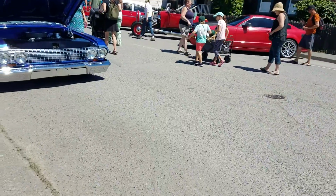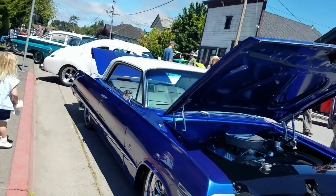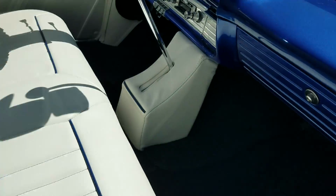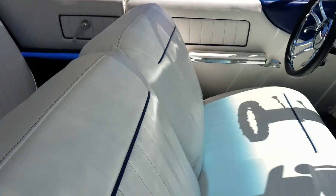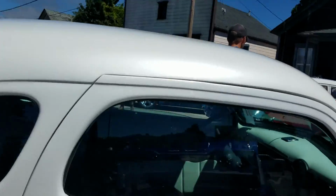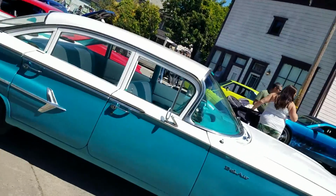Prelude. Gonna do a prelude at the car show. Impala. Take a look at this. Got an audio system. Take a look at the Chevy. Then look at the... So he's blaring music up here.